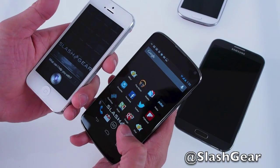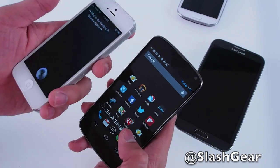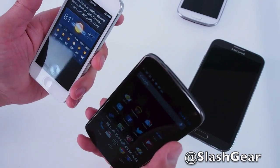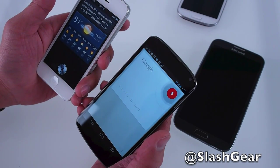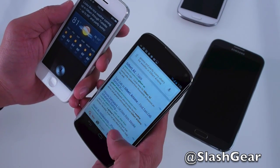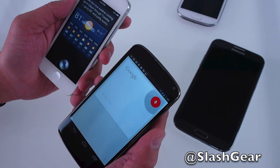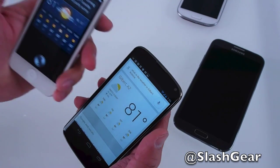What is the weather in Gilbert, Arizona? Looks like nice weather coming up in Gilbert through Tuesday. Up to 88 degrees and partly sunny. What's the weather in Gilbert, Arizona? It's 81 degrees and partly cloudy in Gilbert.